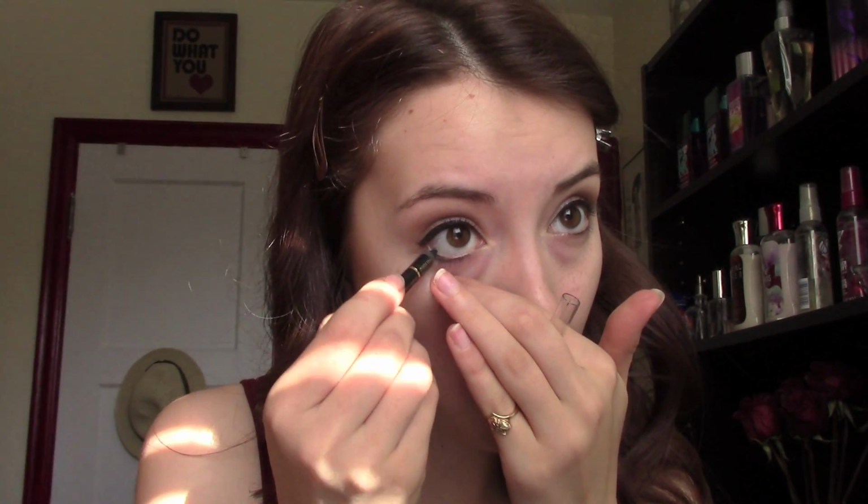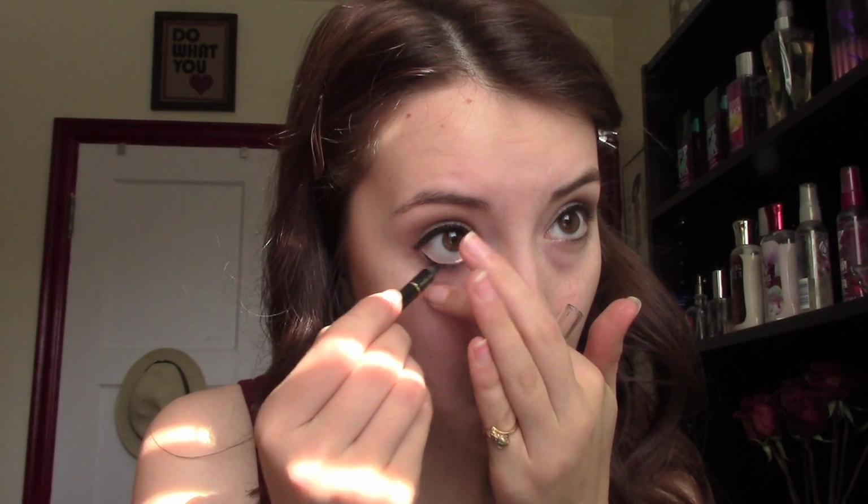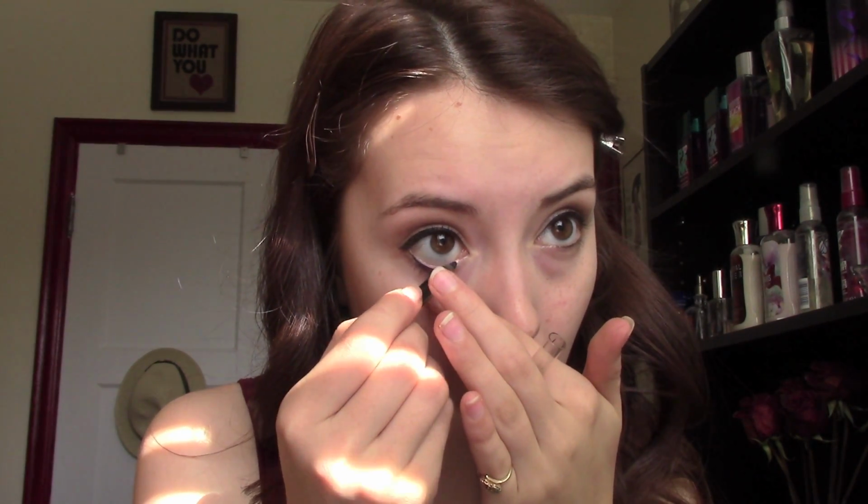And I'm going to run this through my tight line and my waterline quite heavily. I'm wanting a very like defined tight line, waterline type of look today. I'm not too sure why, but I do. And then I'm just going to apply some of my Makeup Forever Smoky Lash Mascara because like I said, I'm wanting a very like full lash effect, and this definitely gives you very dramatic eyelashes.